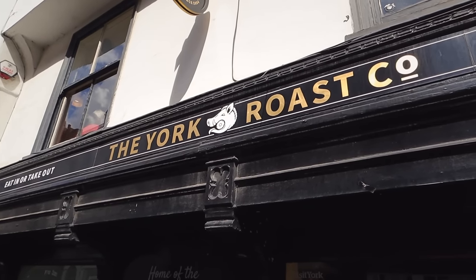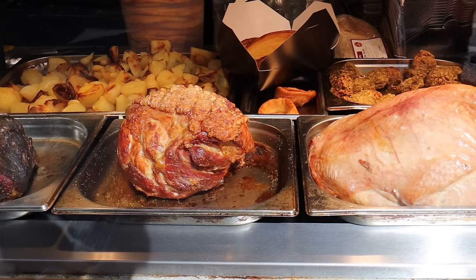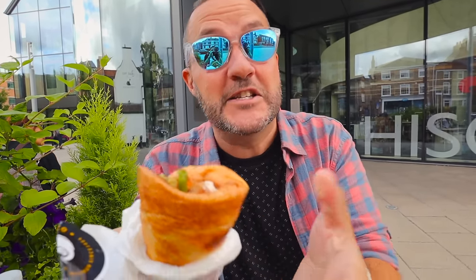Next up, we came to the York Roast Company, and this place is a very popular spot. We decided to get some Yorkshire pudding. Now you might be wondering what that is. Very, very popular around this area. The Yorkshire pudding is actually the wrap. We got this in the form of a wrap. So what's inside, you ask? Well, it's a roast turkey dinner, basically.